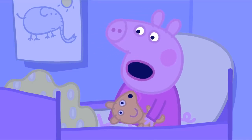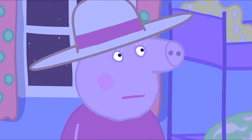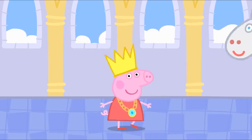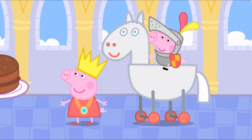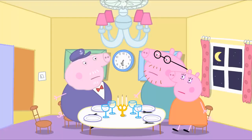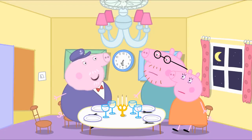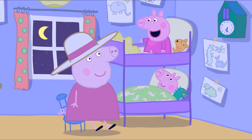But I don't want that. I want a princess. Oh, yes. There he found a beautiful Princess Peppa and Sir George, the brave knight. And a cook who makes the most delicious food ever. Mummy Pig, Daddy Pig and Grandpa Pig are waiting to eat dinner. I'll go and see what's keeping Granny Pig. What's next in the story?